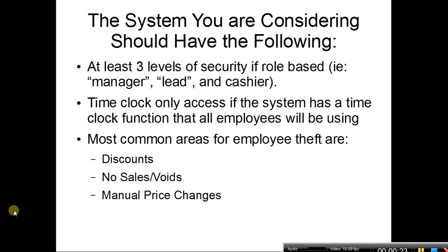I think, as you look at a system and you narrow it down, it should have at least the following as bare minimum. Should have at least 3 levels of security if it's role-based. So you've got like your manager, your lead, and then cashier. If the system has a time clock function, you're going to be using the time clock. Make sure that employees who are only using it as a time clock just have access to the time clock function. No sense giving them the opportunity to look at things they don't need to be looking at.